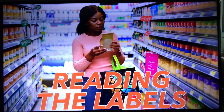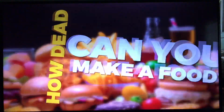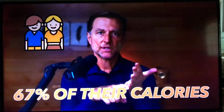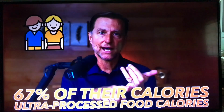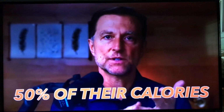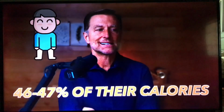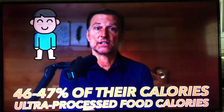It gets complex because it's not just about reading the labels. You have to understand there's things that are very deadly that are created just from the processing. When you take a look at ultra-processed food calories, how dead can you make a food? You're getting all these additional things that you don't want that create a lot of bad effects. Yet, when you look at a teenager's diet, 67% of their calories are ultra-processed food calories. An adult has over 50% of their calories being these ultra-processed food calories. And then a toddler has 46 or 47% of their calories being ultra-processed food.